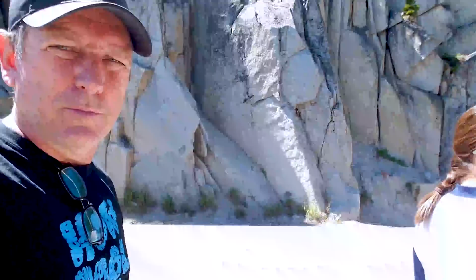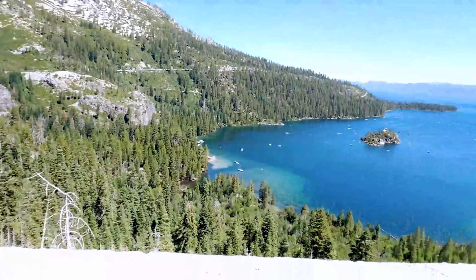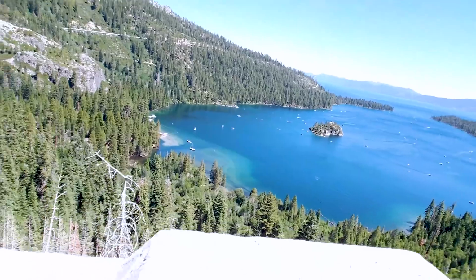All right, we found parking on the side of the road back there. It wasn't too bad today. Wasn't great, but not too bad. We are still a long way from Vikings Home, so it's gonna be a hike just to get to the trailhead. But check this out. Beautiful, isn't it?